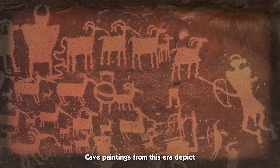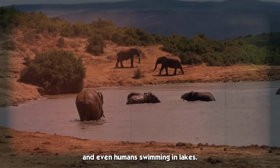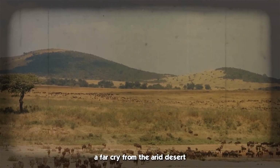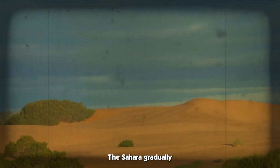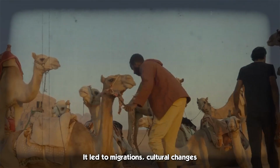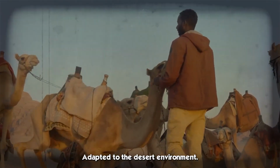Cave paintings from this era depict a vibrant ecosystem. They show giraffes, elephants, and even humans swimming in lakes. This suggests a landscape teeming with life, a far cry from the arid desert we know today. The African Humid Period ended around 5,000 years ago. The Sahara gradually transitioned into the desert we know today. This shift had profound implications for human societies. It led to migrations, cultural changes, and the development of new ways of life adapted to the desert environment.